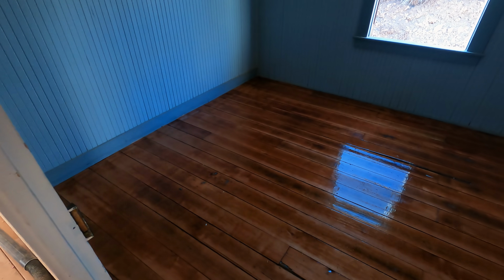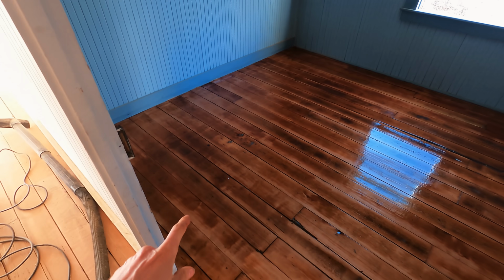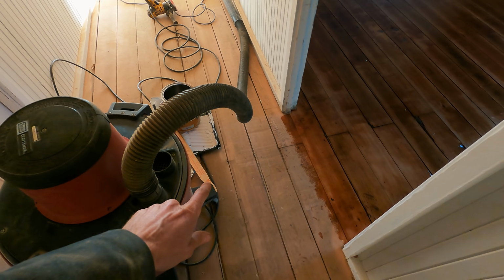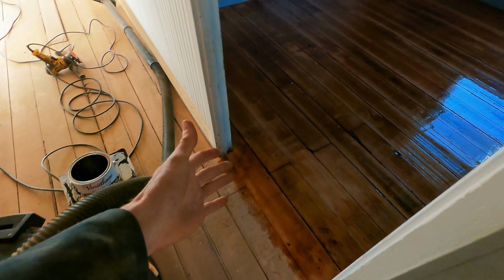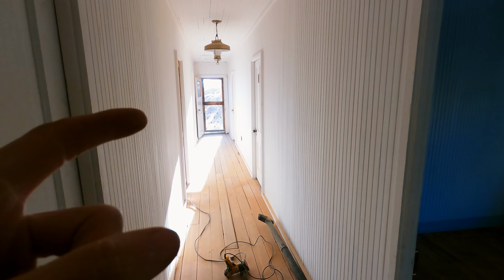Yes, I like the look of that. Look at that. Coming soon. That's what that looked like. Amazing what a little clear coat does. Now let's get this.